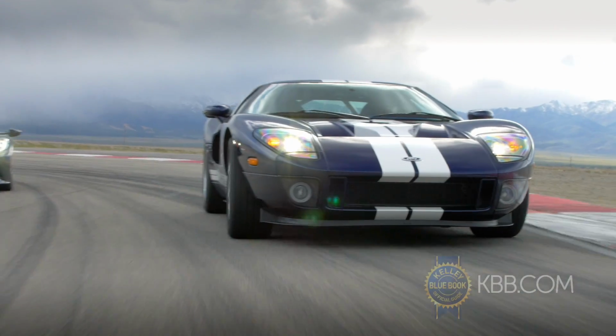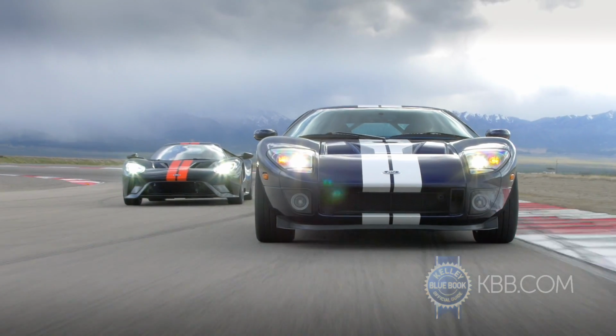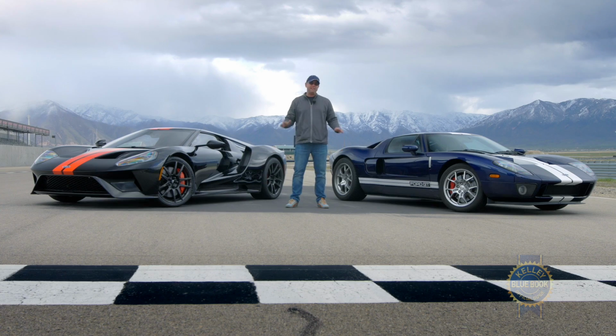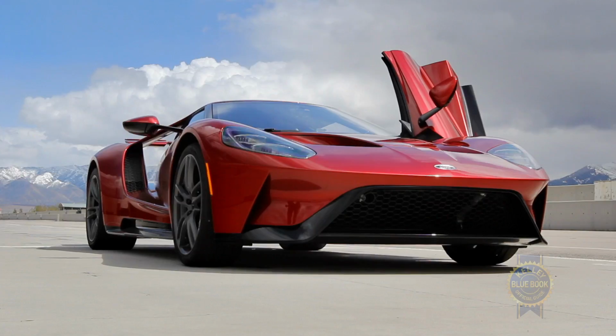This is a Ford GT. And this is also a Ford GT. They both wear the same nameplate, were both built by Ford to celebrate Ford's racing heritage. What makes them the same and what makes them different?